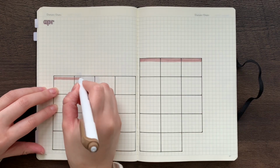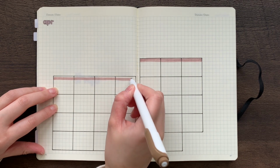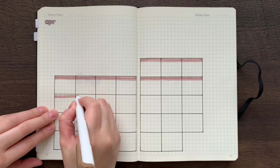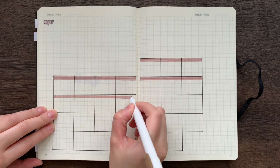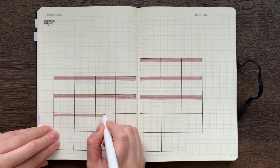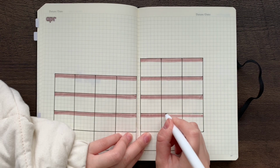And I try not to compare myself to people who I admire for their successes and productivity who also share their planners. And instead, I just try to implement things that I know will help push me in the direction that I'm trying to go in to achieve my own version of success.